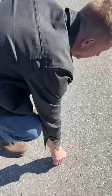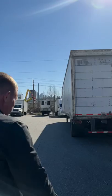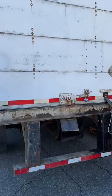Here it is. It is locked. There is no registration for the trailer. You get the entire trailer, including the 48-foot van. There's a lock, never opened. We did not open it. We have no room. We're selling the entire trailer with the contents, which we don't know.